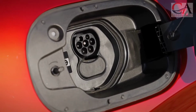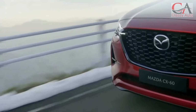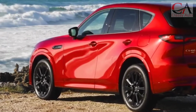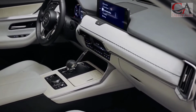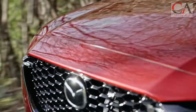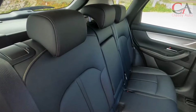One of them is the RWD platform called e-Skyactiv Multi-Solution Scalable Architecture. However, there is also an e-Active AWD setting that primarily drives the rear wheels. With AWD drive, there are three engine options. There is a choice of 6-cylinder 3000cc gasoline e-Skyactiv X and a 6-cylinder 3300cc diesel engine e-Skyactiv D. Then, there is also a PHEV version.